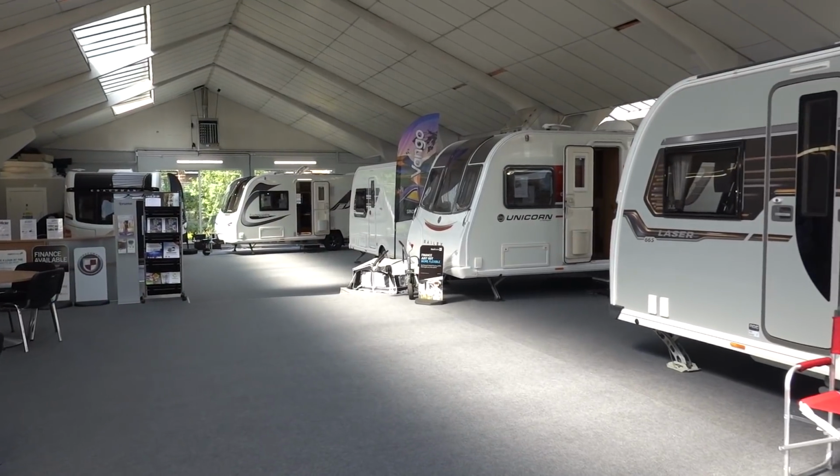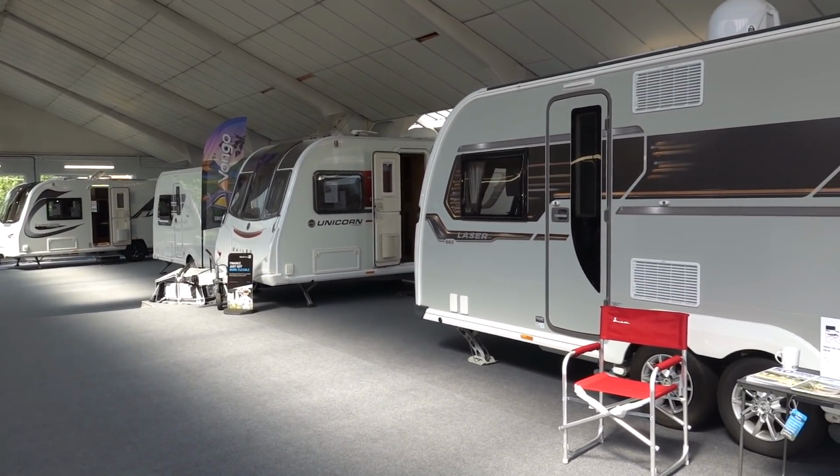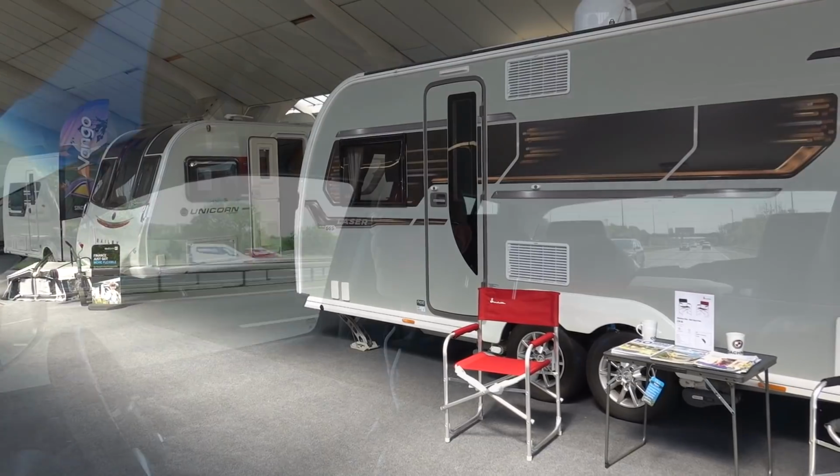Hello, today Dougal and I are heading to Lee Davey Caravans of Maidstone in Kent, and we've just had a lovely week with my mum down in Kent as UK restrictions have just lifted to allow that, and we're now going to go and pick up my new caravan.